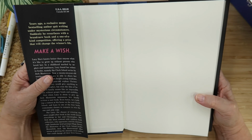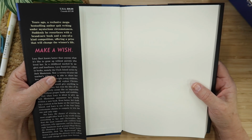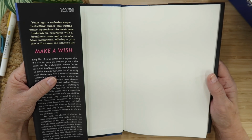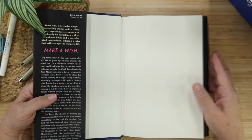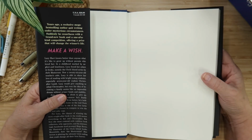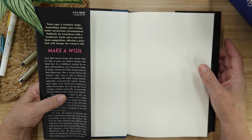So this book says here, years ago, a reclusive mega bestseller author quit writing under mysterious circumstances, and suddenly he resurfaces with a brand new book and a one-of-a-kind competition offering a prize that will change the winner's life. Now, I've heard this being described as like a Willy Wonka and the Chocolate Factory for the bookish world, which is really cool.